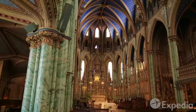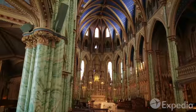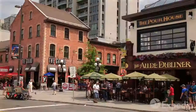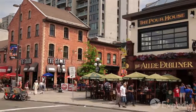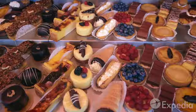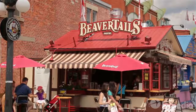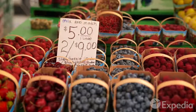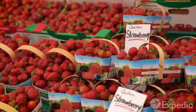Walk over to the nearby Notre Dame Basilica to take in its 19th century Gothic Revival facade and ornate interior. A few blocks away, the Byward Market is the place to go for lunch, with its good selection of mouth-watering treats. Don't worry, the advertised beaver tails are just a deep-fried pastry. Also, try some of the delicious fruit which comes straight from the farms in Quebec.